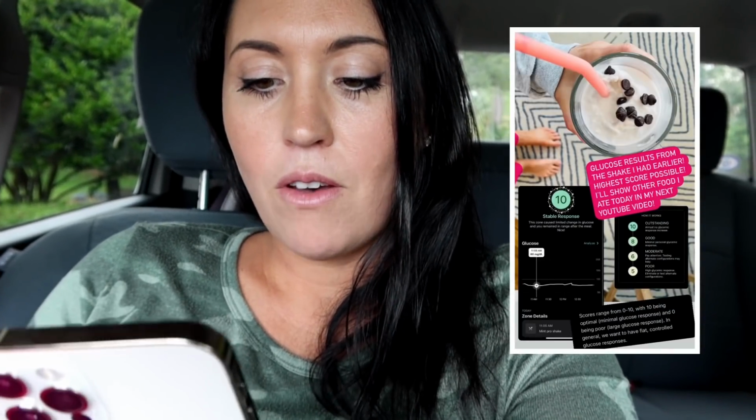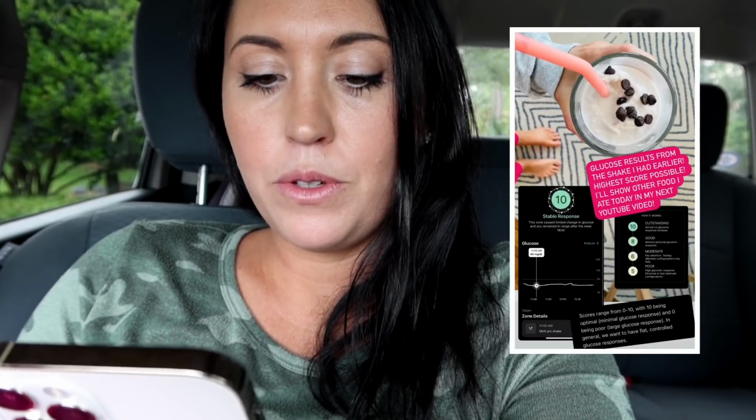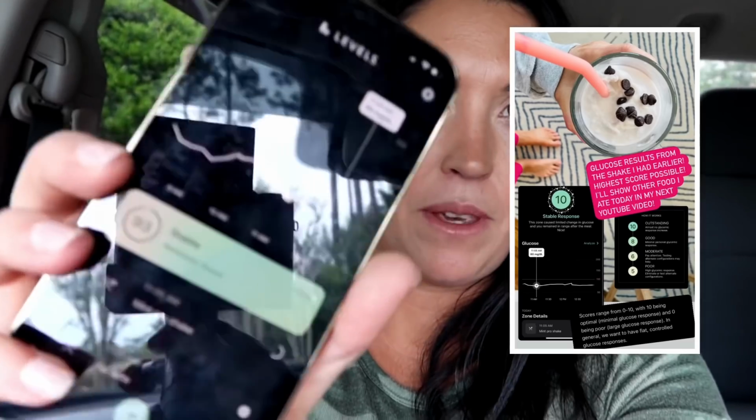Let's see how that shake has been doing in my system. Okay, so awesome, stable glucose. Too soon for the shake. At about 1 o'clock, it will tell me like a score for the shake. I can already tell you, just looking at what it is now, it's like totally flat, it's perfect. It's gonna be a 10.